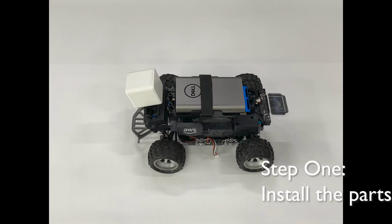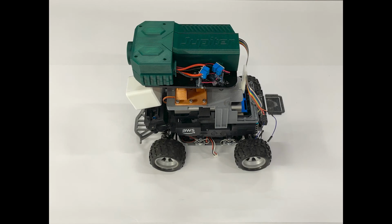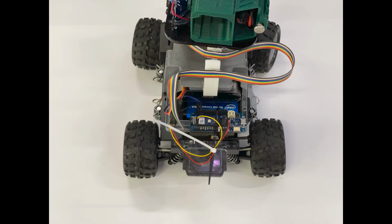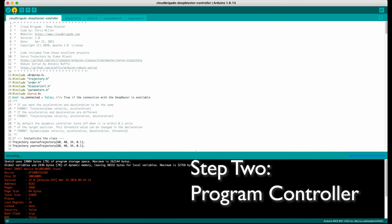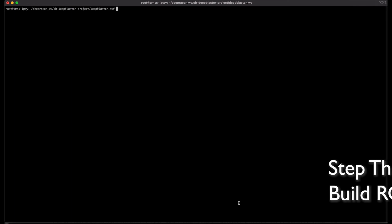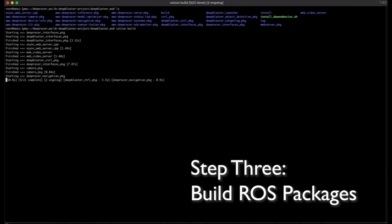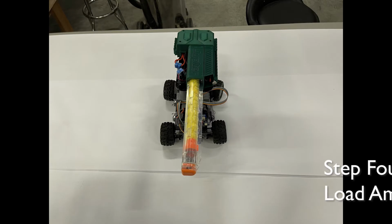Let's build our DeepBlaster. First, install the parts and the blaster itself. Lastly, the blaster controller. Next, we program the blaster controller. Step 3 is to build the ROS packages. Step 4, load your ammo.